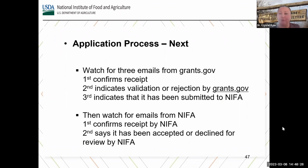Validation just means that you have all the pieces, it's there, and it will get reviewed. It is not saying that you'll get funded or that you have what it takes. It just says that all the pieces look like they're there. And then the third one indicates that you've submitted to NIFA. Then you need to watch to make sure that NIFA has a receipt and that it says it's been accepted or declined by NIFA.